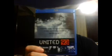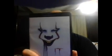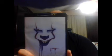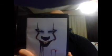And I have two other movies. United 93 on Blu-ray. I had this on DVD. Saw the chance to upgrade it, so I did. And the last one I got was It Chapter 2. I have the first one on 4K, but didn't have this one yet, so I got this. I decided to go ahead and upgrade this so I could have both of them on 4K.